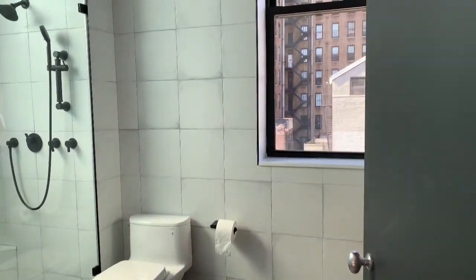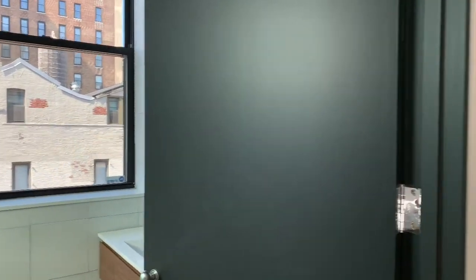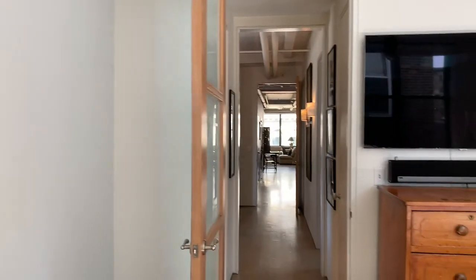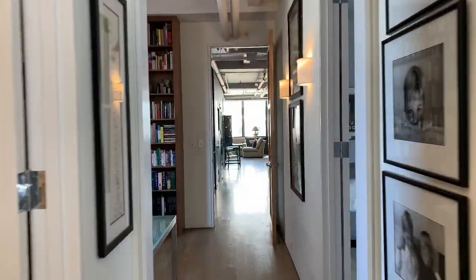Another windowed ensuite bathroom. I'm just gonna take you through the apartment from the other way as well, looking this way, all the way down there to the front.